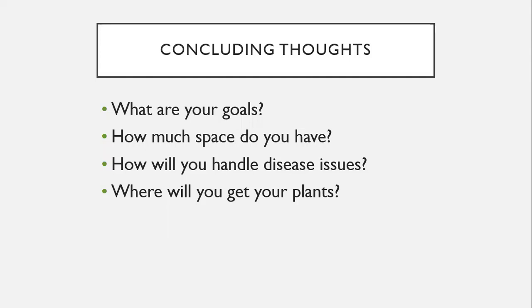Otherwise, you may only want some fresh herbs for the summer. So you'll just choose a few different herbs that you can keep in a small window box or a small raised bed outside, and then you'll have fresh herbs. So you want to consider your goals when you're thinking about plants.